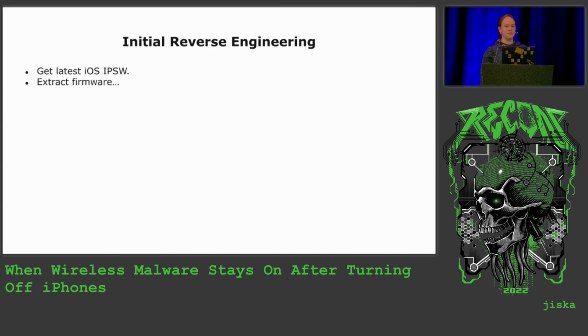And well, initial reverse engineering is, sorry? Who? No? Okay.